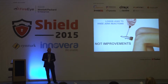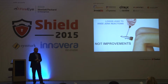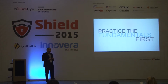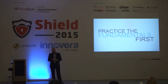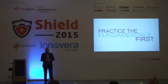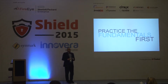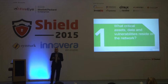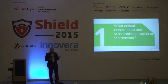People like new things, new technology, new products, new solutions. They're wowed by flashing lights on an appliance. When really, if we were to take a step back and start practicing some of the fundamentals of security first, we would significantly raise the bar, improve the overall risk posture and reduce the threats that we are exposed to. So let's take a step back and think about what it is that we need to do. I'm not going to teach you anything new here. I'm just going to remind you that these are the important things we need to get right before we start looking at new zero-day threats that might be exciting and interesting, but won't necessarily be a threat to you in your particular circumstance.